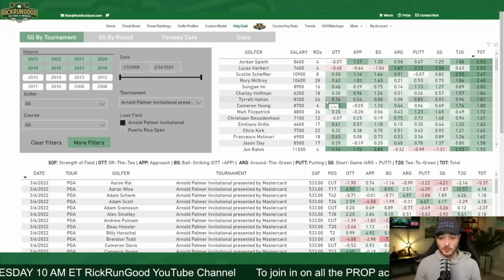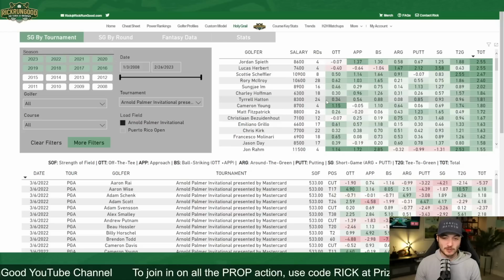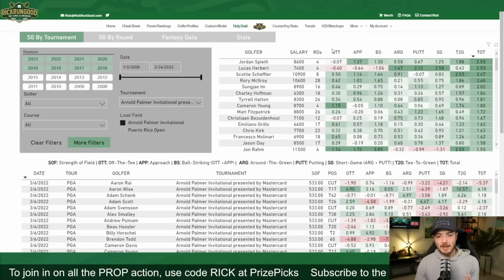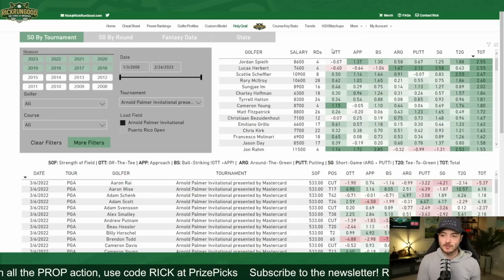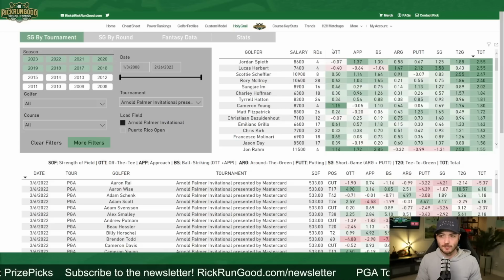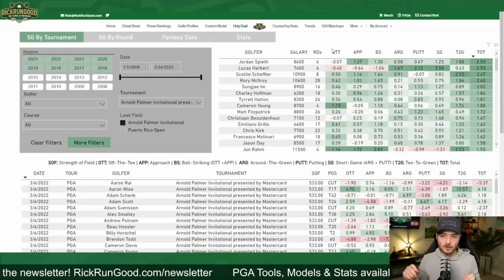Tyrrell Hatton is 24 rounds. He's at 1.8. Okay, so that's nearly 2/3 of a stroke per round difference, but still very, very good for both of these guys. Rory McIlroy, 28 rounds, 2.4 strokes gained per round, is entering the territory, or is in the territory of elite course history for any golfer at any course.